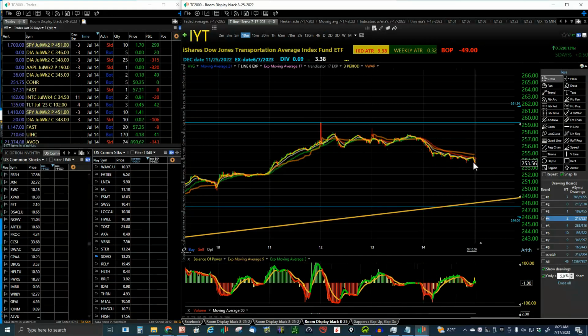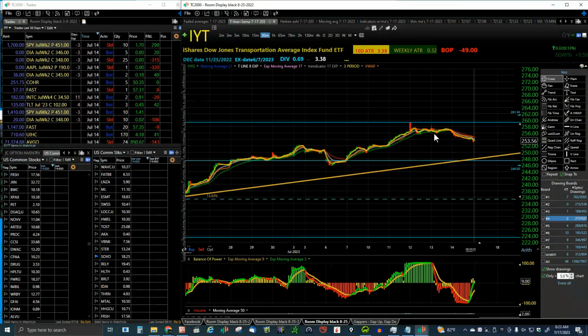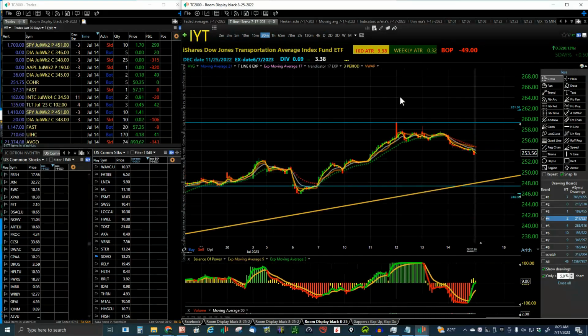And probably not done making that low. Looks like they're coming all the way down here. So there's your 10-minute chart of the IYT. And if we look at it on the 30-minute, it is a 30-minute pullback with a lower high, well, that's consolidation. Still just a 10-minute pullback. So here's IYT.